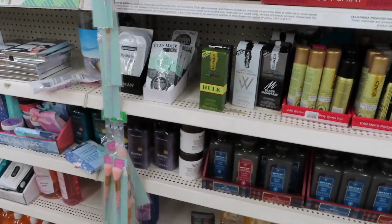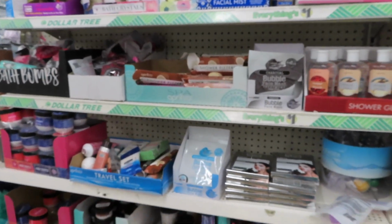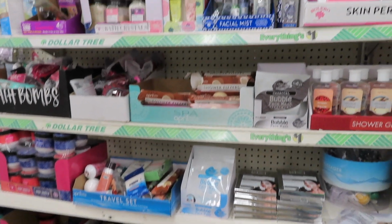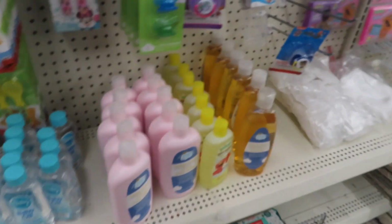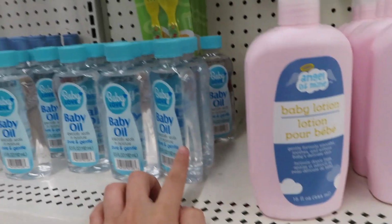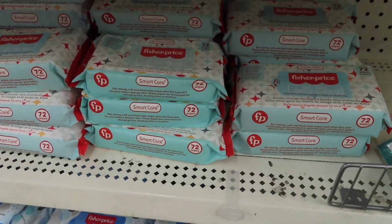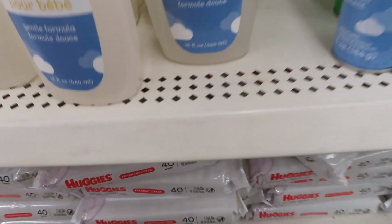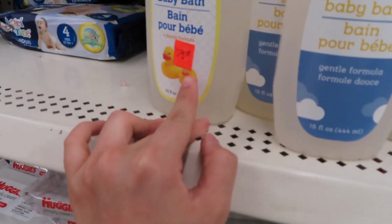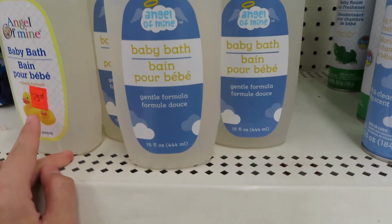And then let's see. Nothing really here that I'm into. I think we already went over here. But yeah. Also, oh, you guys, so they also have baby stuff here. So like baby lotion, baby oil, baby shampoo, and of course my favorites, which are the wipes. But yeah, this is really cool. And what is this? Oh, this is a bubble bath on sale for 75 cents, which is really cheap. So yeah, check out Dollar Tree if you guys want baby stuff.